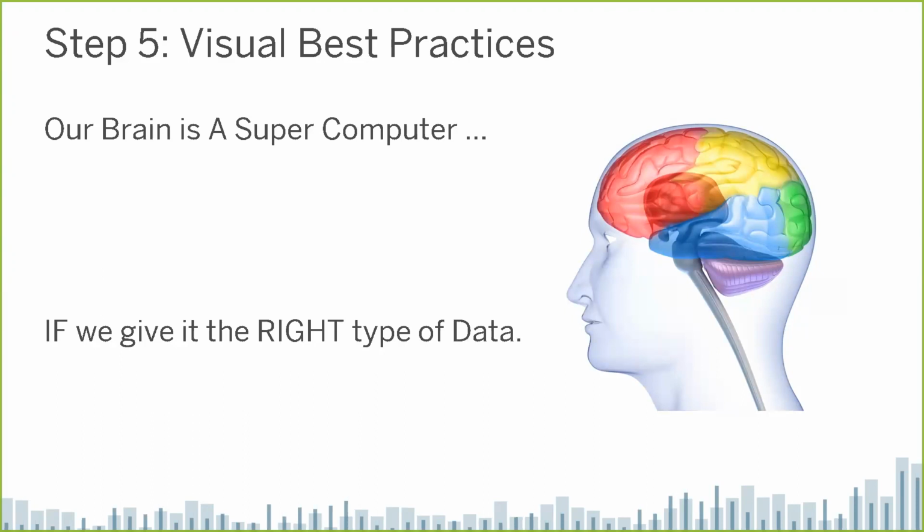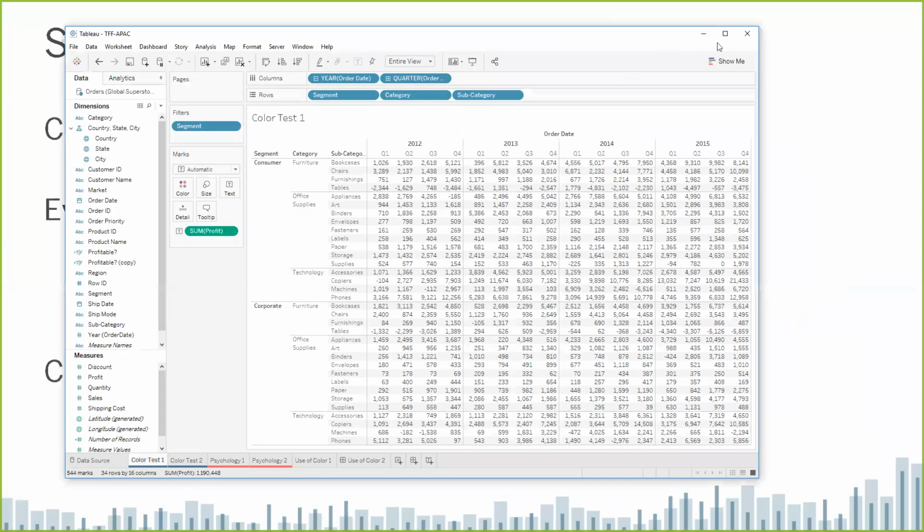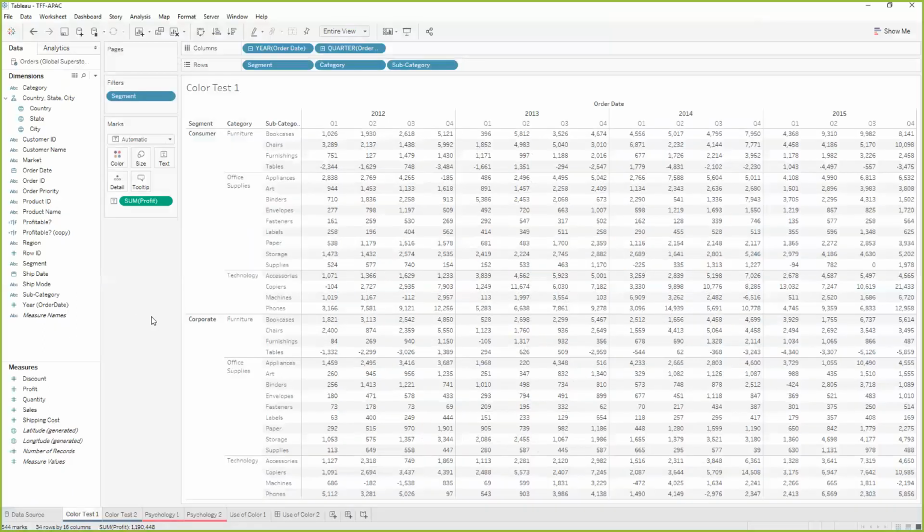So what's something that our brain is really good at? Color. Our brain is very, very quick at going through and deciphering color. So let's do a little test here. We'll do this quickly. So here is the text table I was showing you. I'm going to give you guys a test. I want you to look at this chart and come back with the highest and the lowest number on this chart. There are 544 different fields. I'm going to give you 5 seconds. 5, 4, 3, 2, 1.